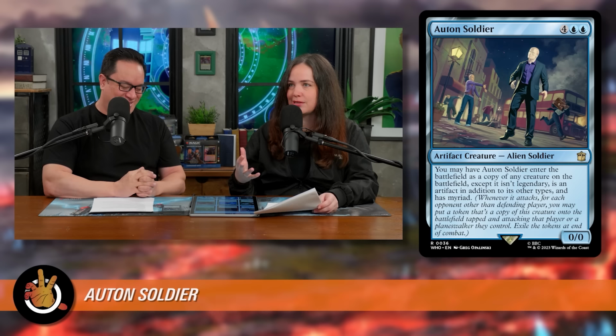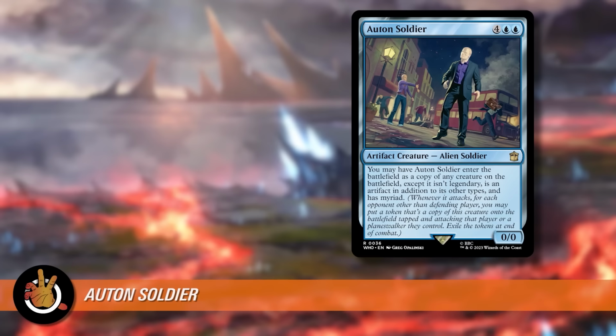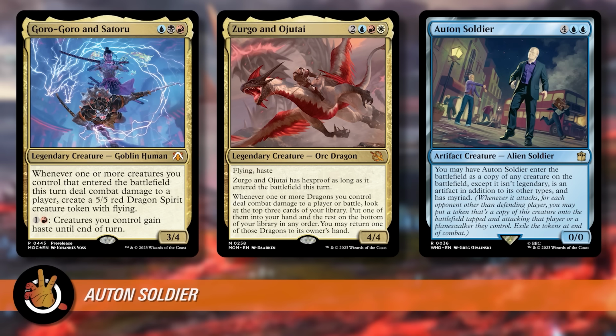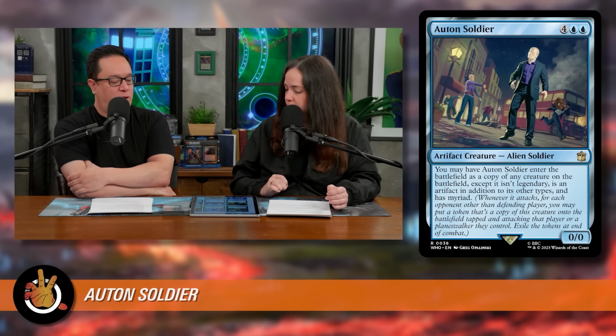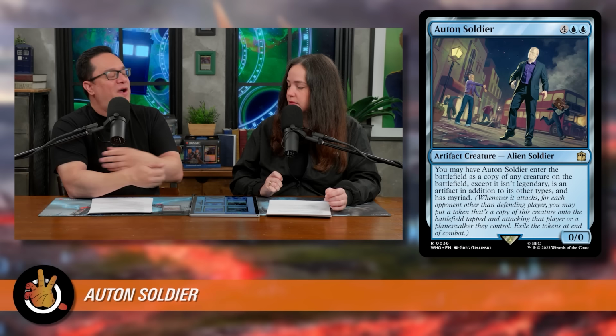But if you're cloning something that has haste on it, if you have like a Zurgo and Ojutai deck, or like a deck that's really built around haste, like a Gorogoro and Satoru, then you're doing big explosive things and you're getting a ton of clones immediately the turn that you cast it. Yeah, if your commander has haste and has blue, then I think this is a pretty good include in your deck, almost certainly, just because you're going to be able to get the value now. And guarantee you can find a spot generally where it's pretty safe to do this, probably.